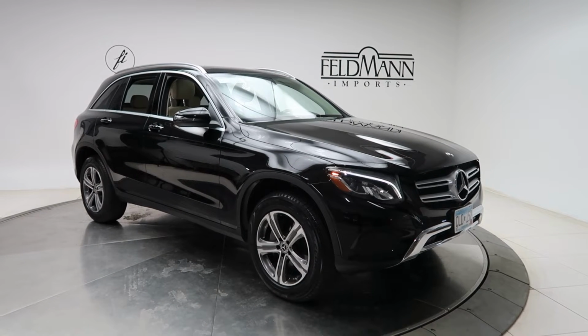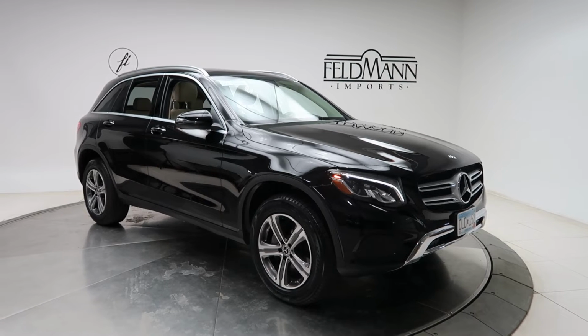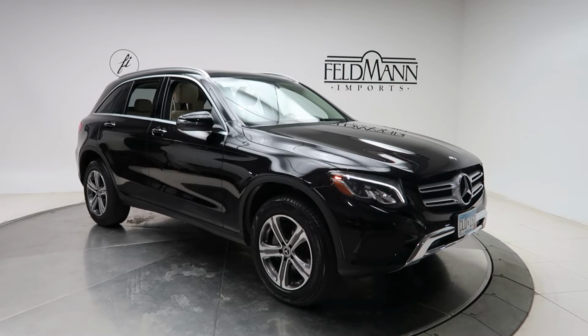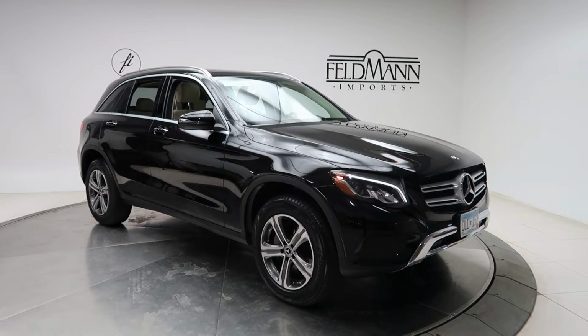Today we're taking a look at a certified pre-owned 2019 GLC 300 4MATIC. This one is an obsidian black metallic. Underneath the hood is a 2-liter 4-cylinder turbo with 241 horsepower and 273 pounds of torque. This one has 18-inch 5-spoke alloy wheels.